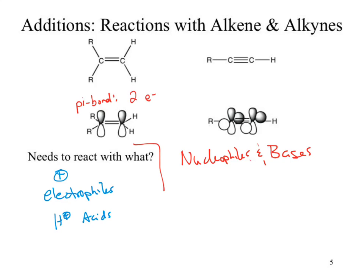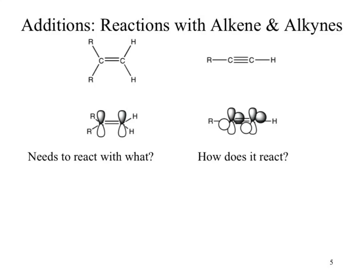What chemistry did you evaluate in general chemistry? Acid-base chemistry. Why? The acid-base chemistry was easier to evaluate. Which reaction are we going to look at first? Our acid-base chemistry, because again, that tends to stand out. It's a little bit easier to work with.